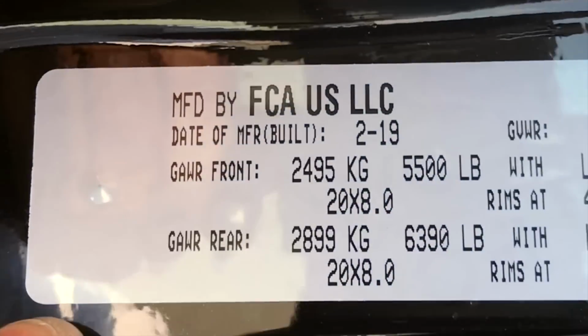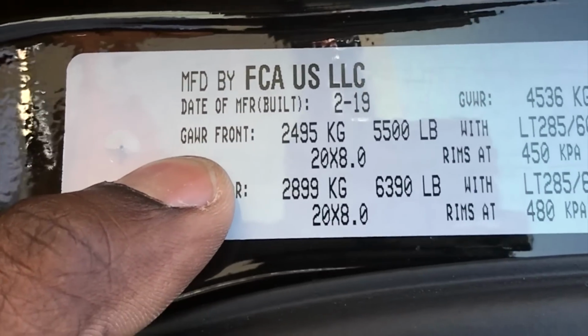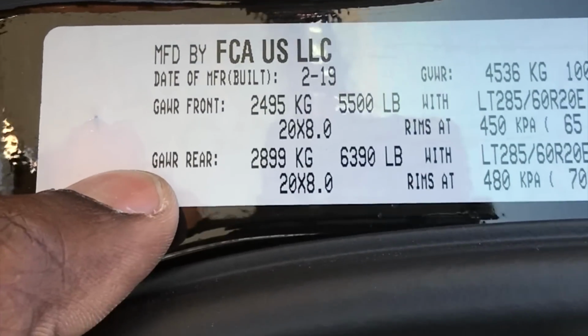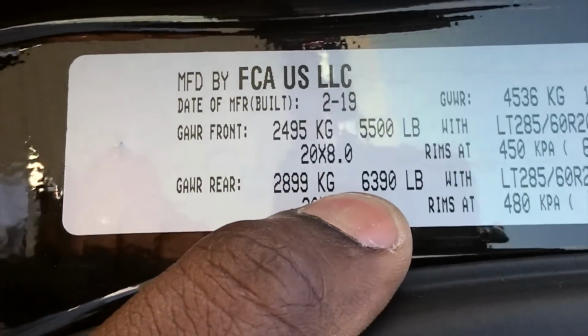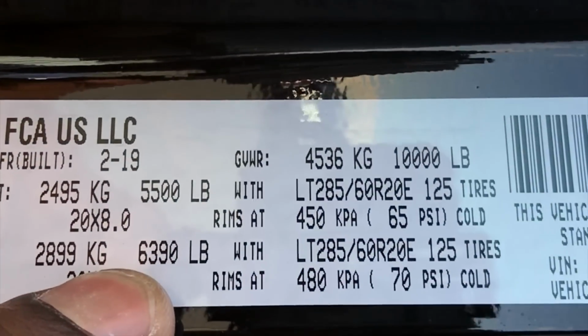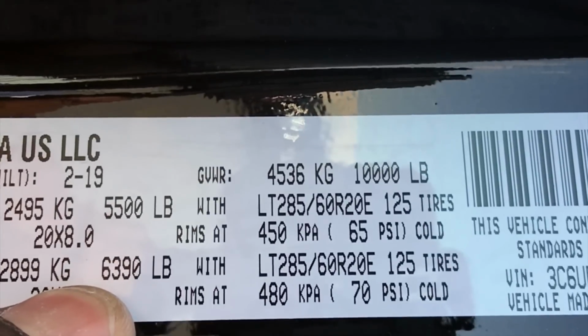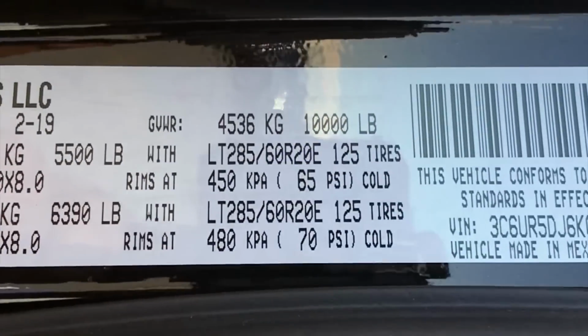So what we have, we're gonna have a gross axle weight rating up front at 5,500 pounds. Rear is gonna be 6,390 pounds. The previous generation, as I've said in my other videos, was 6,500 pounds. Your gross vehicle weight rating is gonna be 10,000 pounds. It's gonna be normal again for all your 3/4 ton trucks unless you opt for that power wagon.